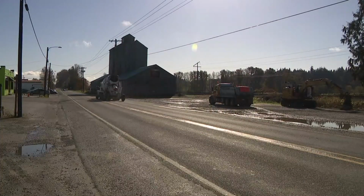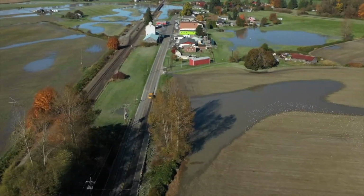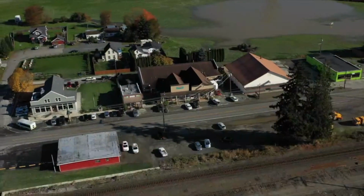Farther north in Snohomish County, along the Stillaguamish, the small town of Savannah is also drying out, and the difference is dramatic compared to yesterday's high floodwater that once isolated neighbors. Today's dry, sunny weather is a welcome sight.